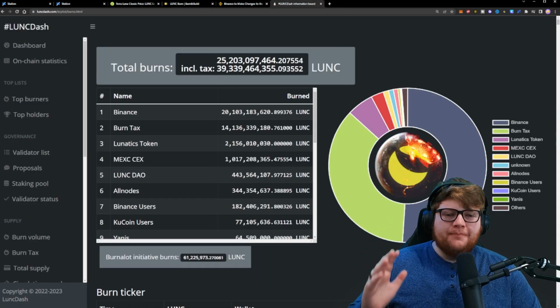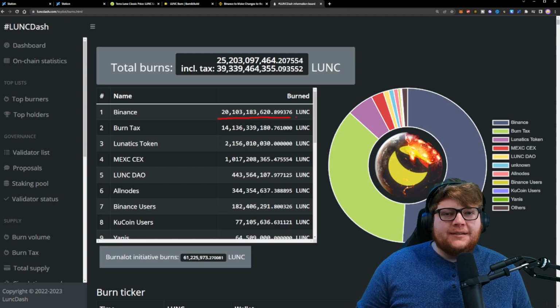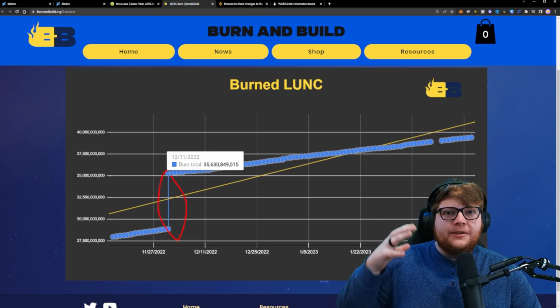And we can see right now, Binance has burned over 20 billion total Terra Luna Classic, and that number could dramatically increase with their next Terra Luna Classic burn. Now, it's really important for us to figure out what could this burn actually be? Like, how much of a change are we going to see on this chart of Terra Luna Classic burned? Are we going to see another big spike like this? Is it going to be a smaller spike? Is it going to be an even bigger spike?